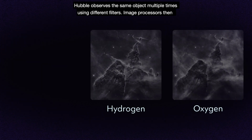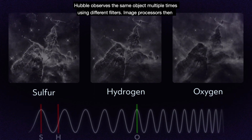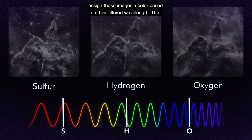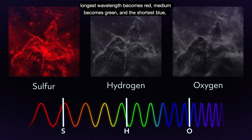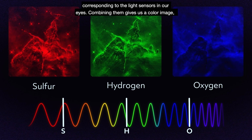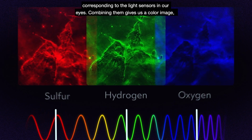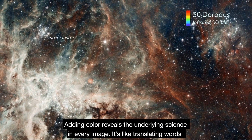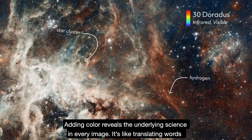Hubble observes the same object multiple times using different filters. Image processors then assign those images a color based on their filtered wavelength. The longest wavelength becomes red, medium becomes green, and the shortest blue, corresponding to the light sensors in our eyes. Combining them gives us a color image, showcasing characteristics we can't make out in black and white. Adding color reveals the underlying science in every image.